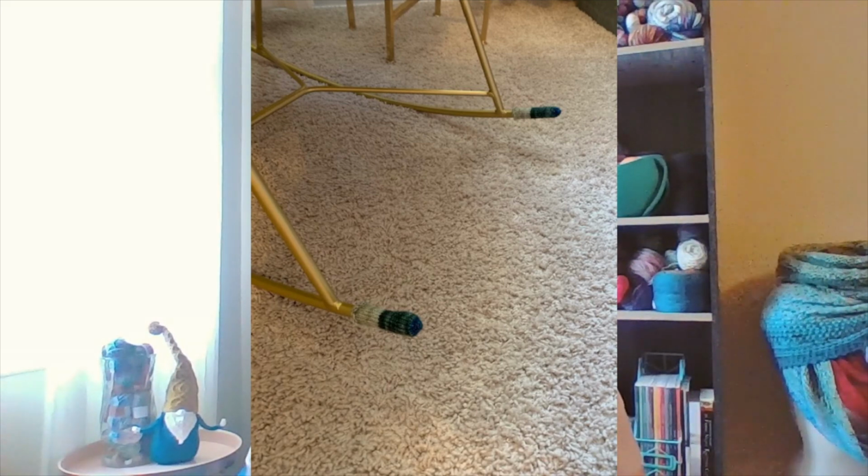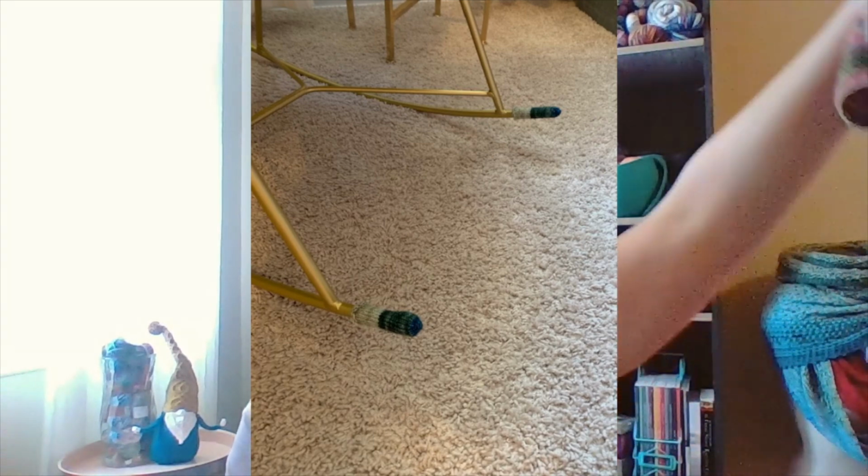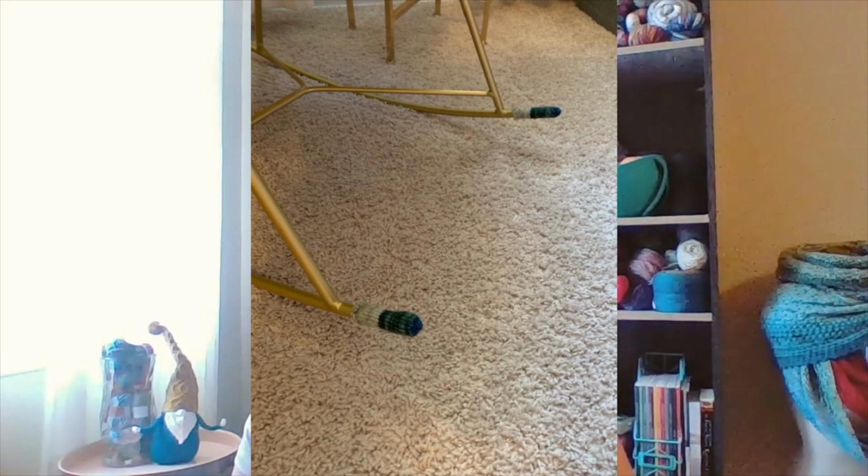Unless you count blanket squares, because I've definitely been working on my scrap blanket. This is basically the only knitting that I have really been able to work on. So this is my Cozy Memories blanket that I've been working on for 3 years, and it got almost no love last year. I don't know that I did any squares in the year 2019. So I'm trying to make up for it during quarantine. This has been my quarantine project.